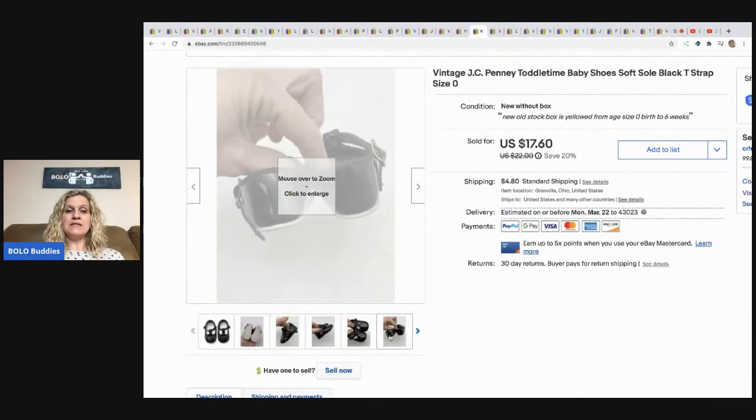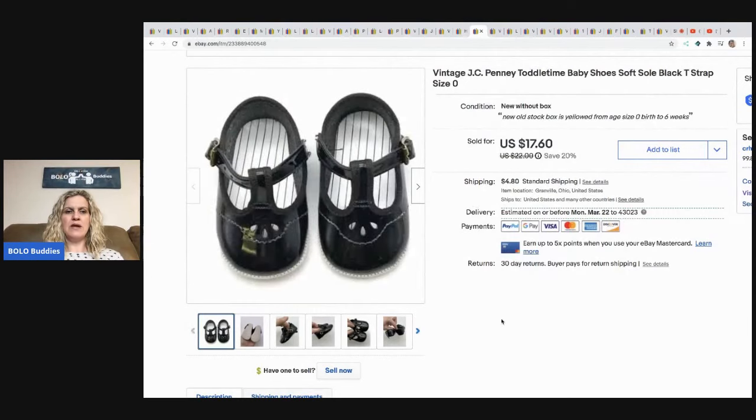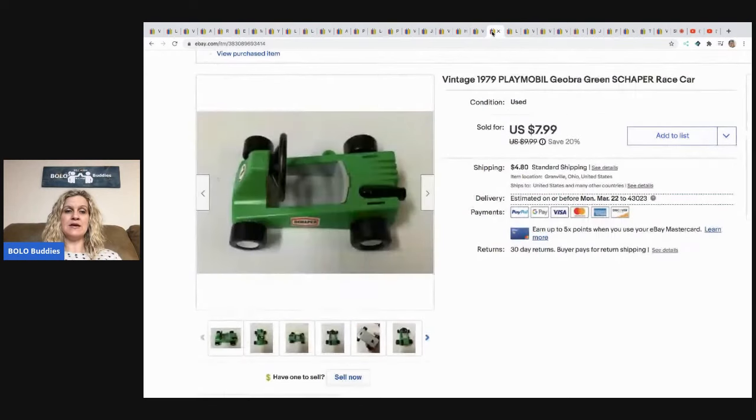The next item are these shoes, and I actually picked these up at an estate sale. Zoom in, they actually have the packaging. It is very, very yellow, but the shoes were new old stock for sure. I sold these for a best offer of $14. The buyer was all in for $20.02, and I paid $1 at an estate sale.